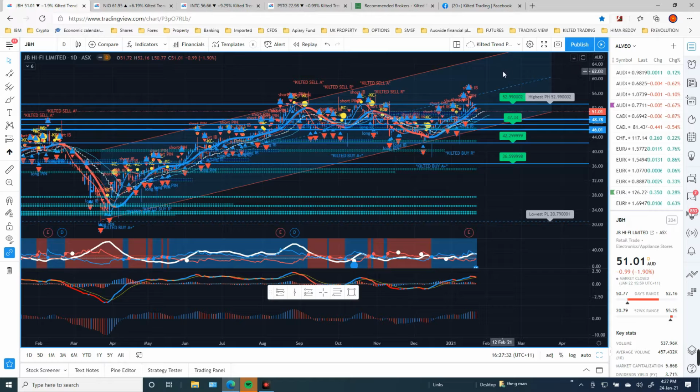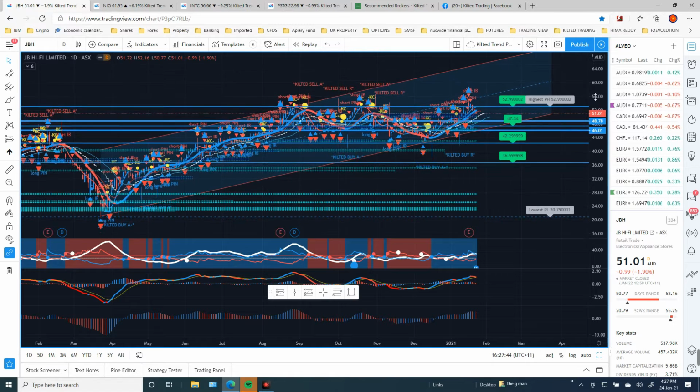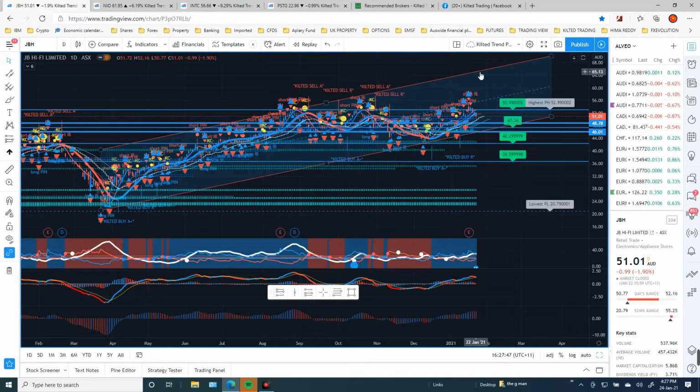So my target for this one at the moment is probably up to the $60 mark. And again, I'll probably take some profit off and let it run up to here, which is around our $64, $65 mark. Then we might see a bit of a pullback. Who knows? But that's what I'm looking at currently, guys, with JB Hi-Fi. And again, on the Kilted Trend Pilot, we've got the Kilted Strength Meter down here. There's a couple of other indicators I just use for a bit of extra confirmation.